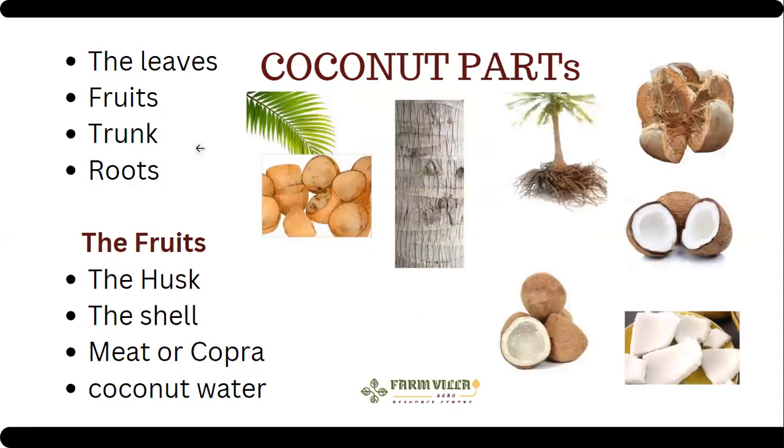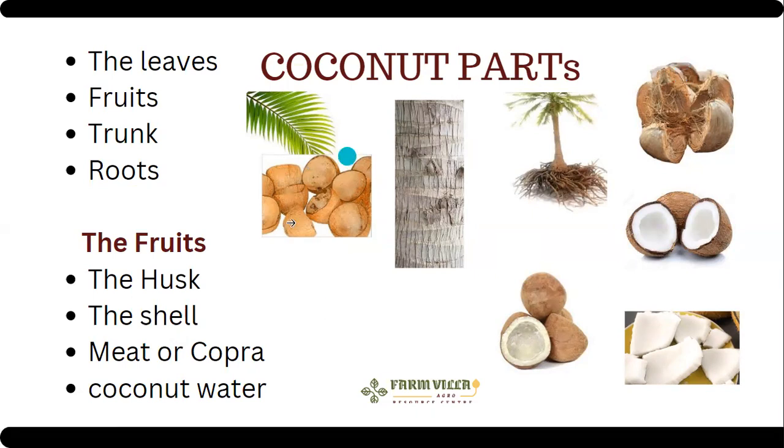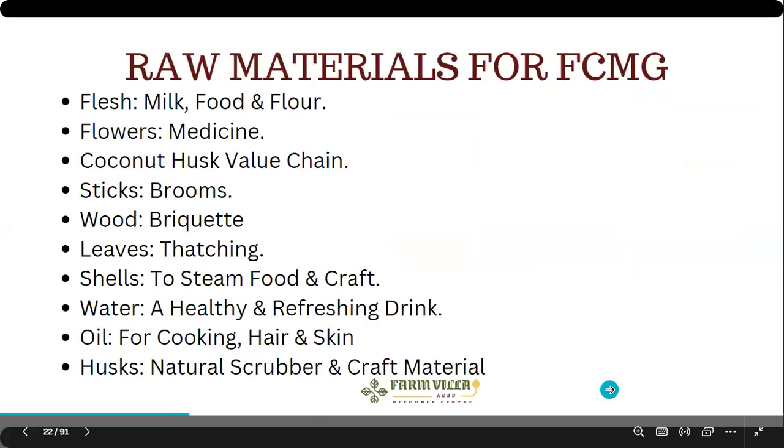Now, the coconut parts. These are the parts. I brought them out together. The leaves, this is an example of the leaf. The fruits, these are examples of the coconut fruits. Then the trunk. You see the stem of the coconut, the trunk of the coconut. The roots, these are the roots of the coconut. Then the fruit again has the husk, this back shell. Then the shell, this hard nut. And then meat or copra. The fresh one is called meat, the dried one is called copra. And then the coconut water. We'll be going in depth into them, taking them one by one.